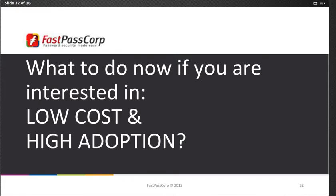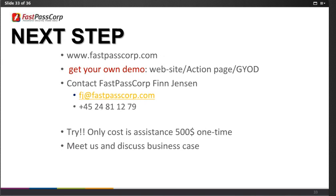So, what is my suggestion now? If you, based on this presentation, say, well, this sounds interesting. If we can get away with 80% of our password calls or 90% of our password calls and help us get a compliant process, compliant for self-service, but even compliant for the remaining manual password resets, what should we do then? Please call us. Please get in contact with us.